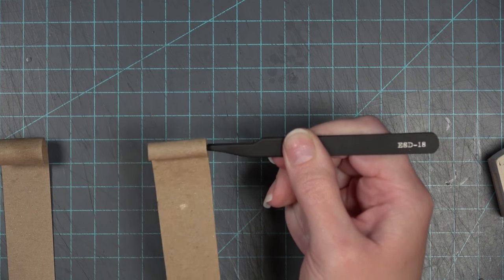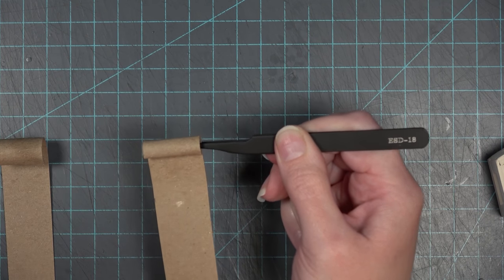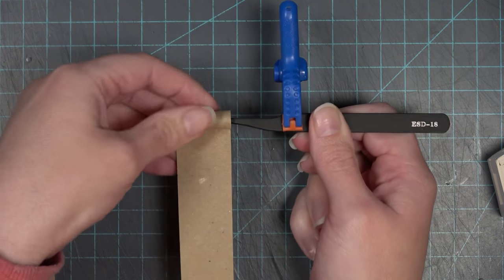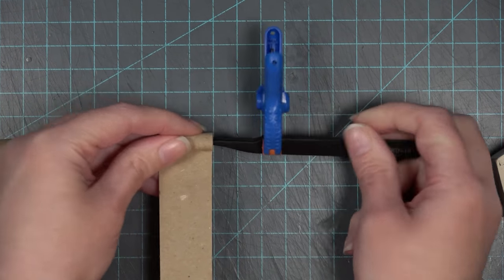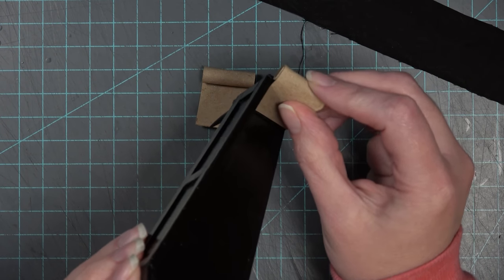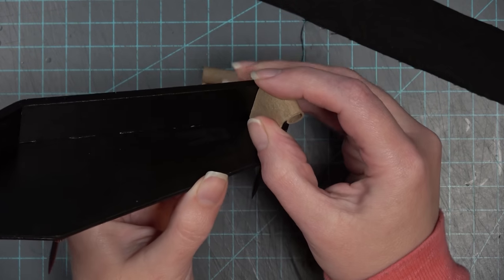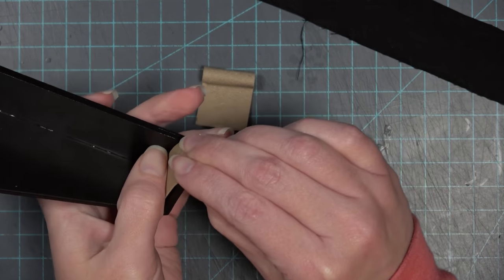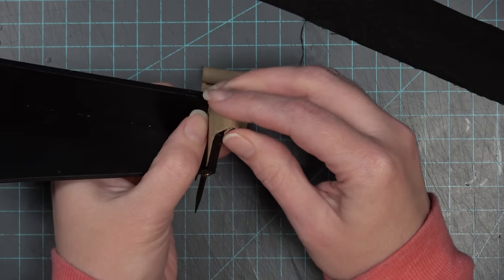To clamp this, I'm just putting some tweezers inside to hold it, and then I'm going to clamp the tweezers itself. This makes it really easy to hold things that are hard to get an entire clamp inside of. Now I'm just going to check that I have the right height, and then I can cut off any excess length and save that material for a later project. So I like how this is looking.